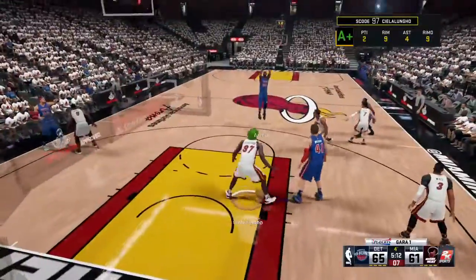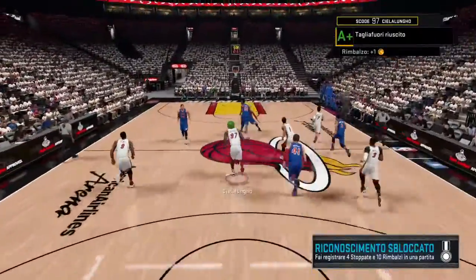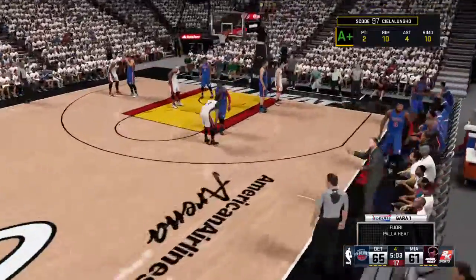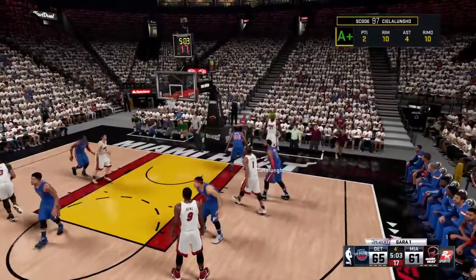Pass to Arthur. From downtown, Miami grabs the miss. Freak's got rebound number 9 now. What an effort here tonight. It's deflected, and it's out of bounds to the Heat as Miami retains possession. Drummond's checked in for Detroit.